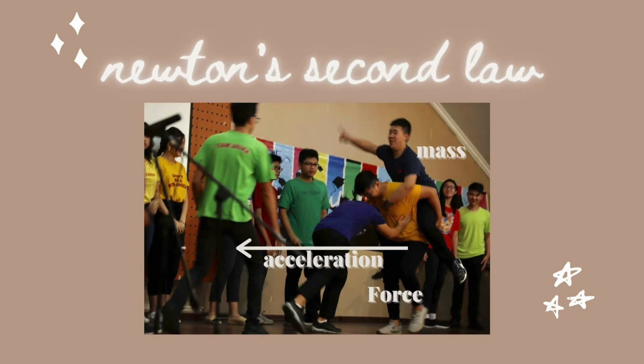By analyzing this picture, we can see that this event demonstrates Newton's second law of motion, as it depicts the relationship between the mass of the object, its acceleration, as well as the force applied, thus showcasing F equals m times a. This concept is also affected by several other factors, including the frictional force from the stage, as well as the other person pushing the guy in yellow backwards, thus impacting his force and acceleration.